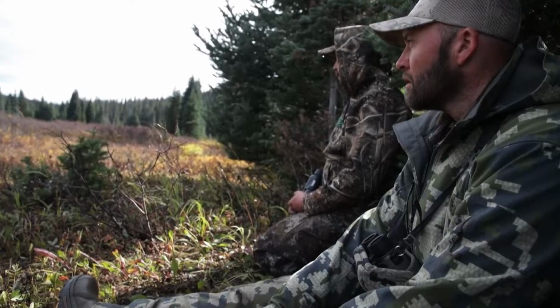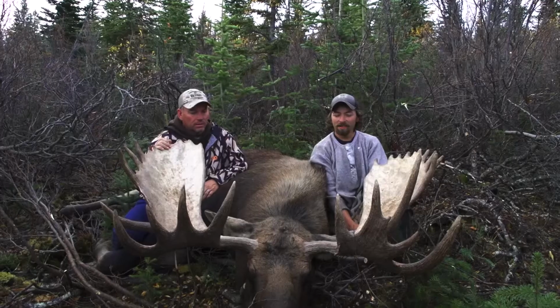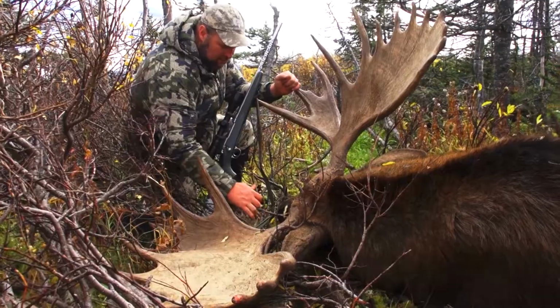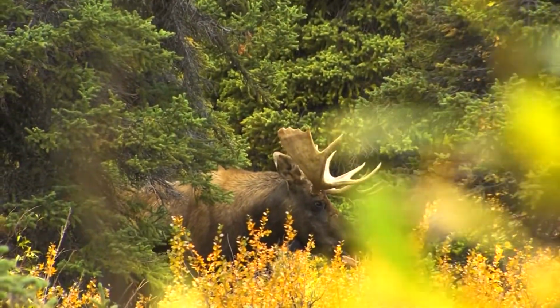British Columbia has been good to us, with Steve's Outdoor Adventures clients and myself having shot countless numbers of bulls in the province over the years. And I know that if Travis is patient, he will get a shot at filling his moose tag.